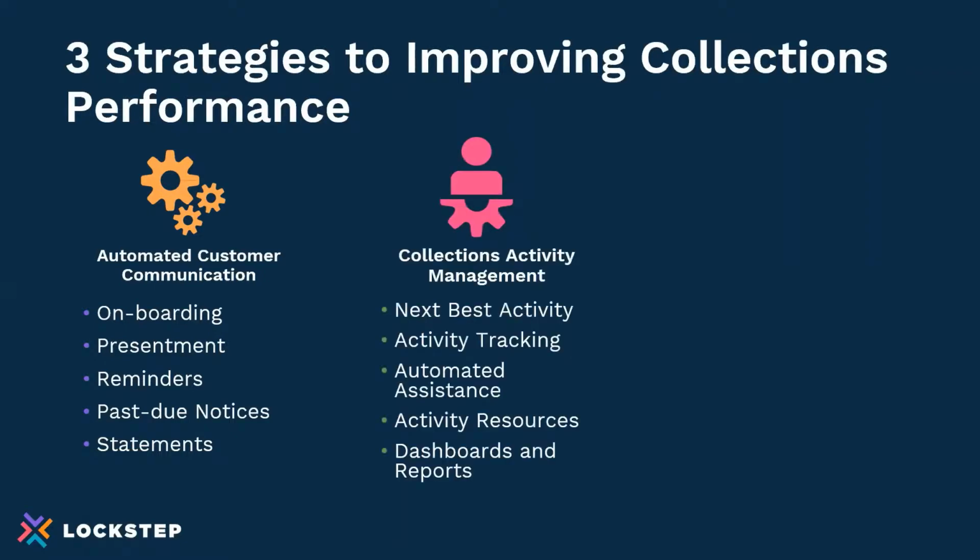And then there's collections activity management. So we were talking about this a little bit earlier, but what is the next best activity for somebody to do? How do they have a digital workspace that allows them to manage the work and really reduce the overhead associated with completing these activities, having automation in the background that does things like automated reporting, all of those kind of pulling information together for you so you don't have to chase it down in multiple systems.